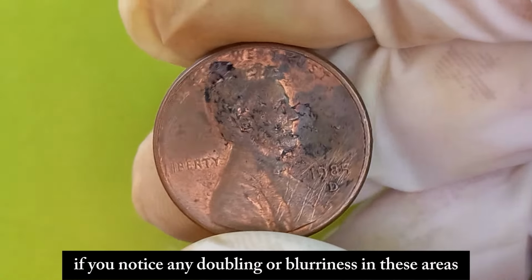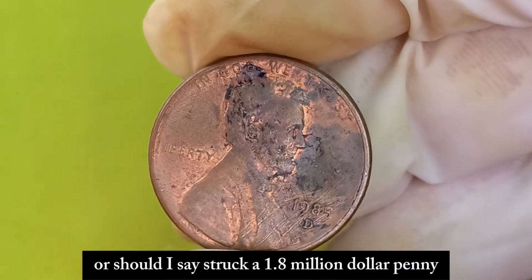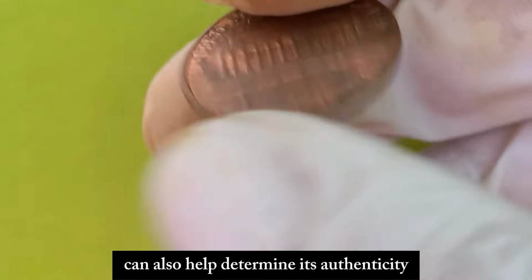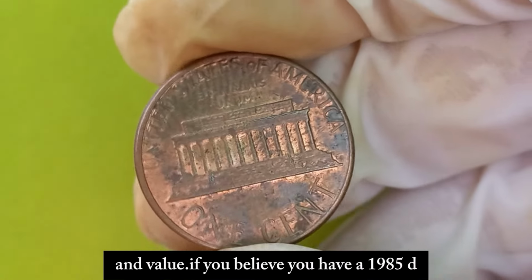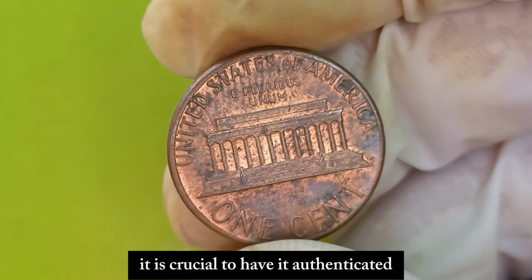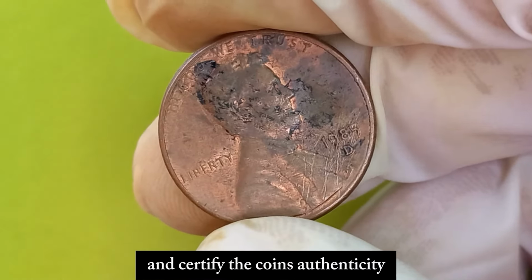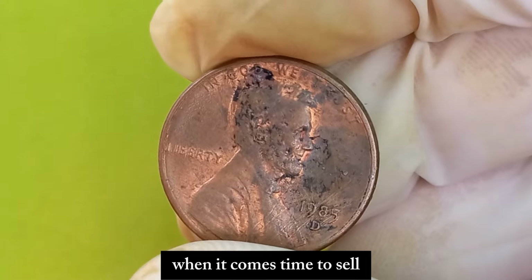If you notice any doubling or blurriness in these areas, you may have struck gold, or should I say, struck a $1.8 million penny. Additionally, the weight and composition of the coin can also help determine its authenticity and value. If you believe you have a 1985 D Lincoln penny worth a small fortune, it is crucial to have it authenticated by a reputable coin grading service. They will be able to verify the error and certify the coin's authenticity, which is essential for maximizing its value when it comes time to sell.